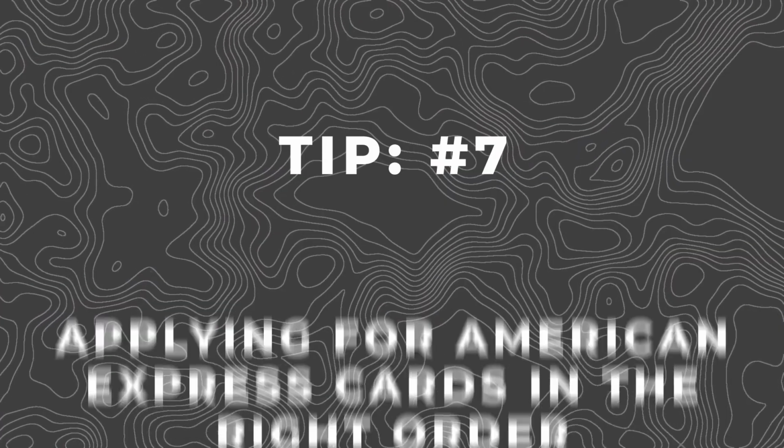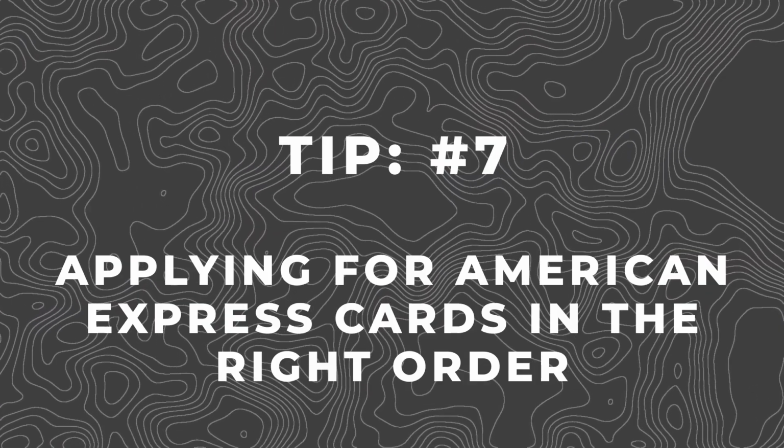Tip number 7, applying for American Express cards in the right order. In the past few years, we've seen American Express crack down on how and when you can get a welcome offer. In the past, you could get a welcome offer on any card, any variation, as long as you had not held that card in the past. However, the terms and conditions on these offers have now changed. American Express now looks at all of the cards that you currently hold or the ones you have held in the past to see whether or not you are eligible for a welcome offer.